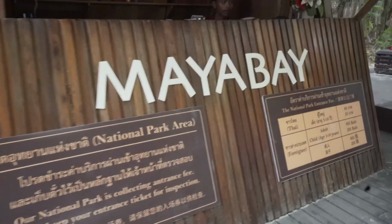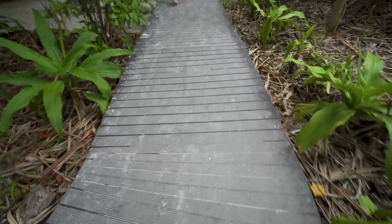We docked on the other side of one of the islands to get off and walk to Maya Bay. So unfortunately right now you still can't swim in Maya Bay, just because I think the sunscreen from all the tourists was affecting the shark population there. Because you're not allowed to dock, they've built a pathway from the other side of the island where you just walk maybe 5 minutes and you get to Maya Bay.